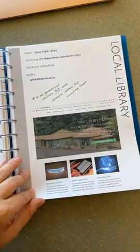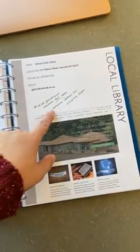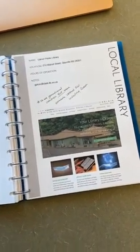This is their local library. This is the Gilmer Public Library. And I called, and they don't have a set genealogical collection, but they do have surname vertical files. And there's a vertical file, which includes one of the surnames that I'm researching.